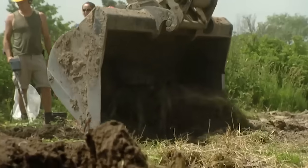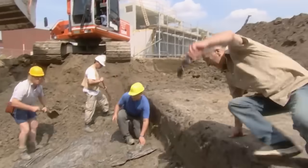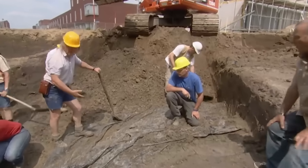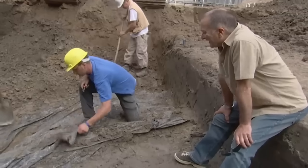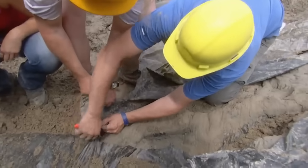So, as the first trench gets underway at the Zandveld site, I'm going to check how Phil's getting on locating our Roman boat. Phil? Is this stuff what Eric's guys laid down last time? Yeah, this is the polythene that's directly on top of the boat. This plastic sheet was put down to keep the moisture in the soil and help preserve the boat until this excavation could happen. There she is.